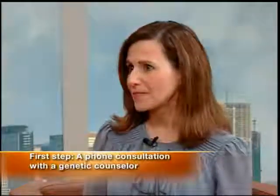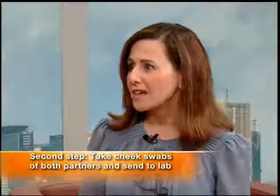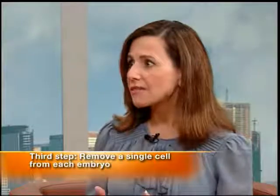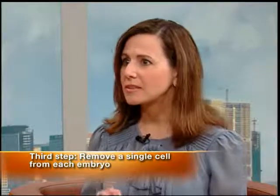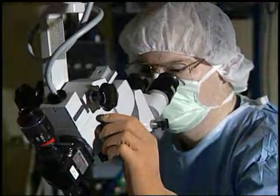So what does it test when the doctor takes the sample, and how long does it take to get the results? The first step is a phone consult with a genetic counselor. The second step is taking cheek swabs of both the male and the female, and that's used to test the DNA on both. The third step is on day 3, after egg retrieval and the embryos have been created, they remove a single cell from the embryo, and 28 hours later, results are delivered to the physician's office.